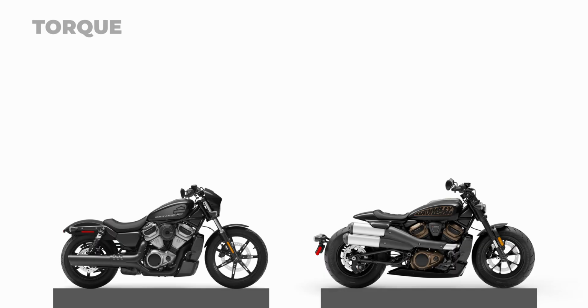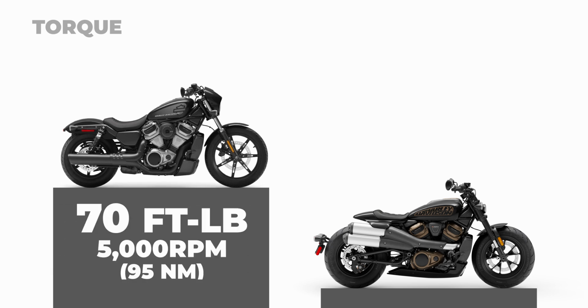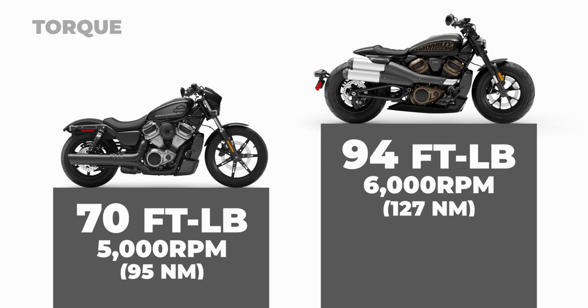sleeve. Speaking of torque, the Nightster produces 70 foot-pound at 5,000 RPM, and the Sportster S produces 94 foot-pound at 6,000 RPM. Now pay close attention to those peak torque RPM figures. Although the Sportster S is producing a higher torque figure, the Nightster actually hits its peak torque figure 1000 RPM earlier in the rev range. The Nightster could actually feel similar to the Sportster S in off-the-line performance for real-world riding conditions. I'm looking forward to a test ride of the Nightster to make that comparison.